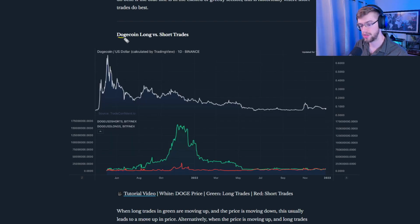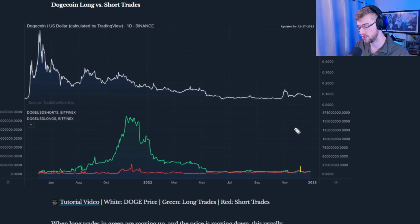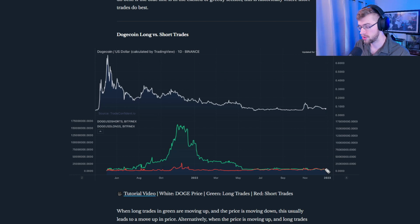Next up, you're looking at Dogecoin long versus short trades. You can see right here, short trades are just barely peaking over long trades. And when that happens, we tend to see moves down in the market. As you can see, as soon as short trades took over here, we saw a quick move down right into the market right here.